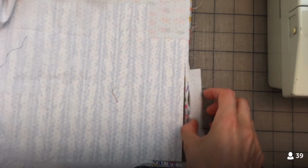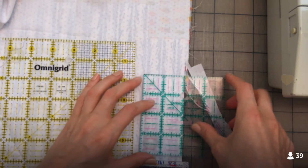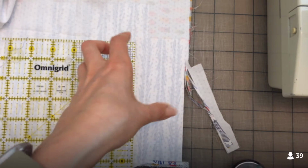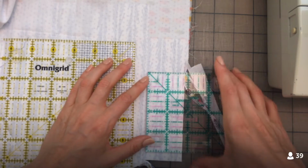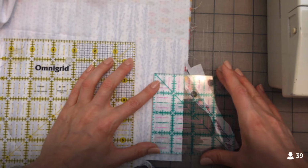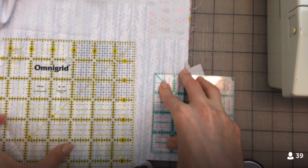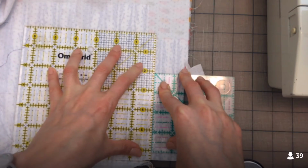And now I think I'm going to just grab an additional ruler. Let's just grab this one. I don't really want to move, since I would in theory have to rotate this 180 degrees, and then this would be my squared piece, and I'd go from there. But instead of doing that, I'm just going to line up another ruler at 1.5 inches, and then just cut this again at 1.5 inches.